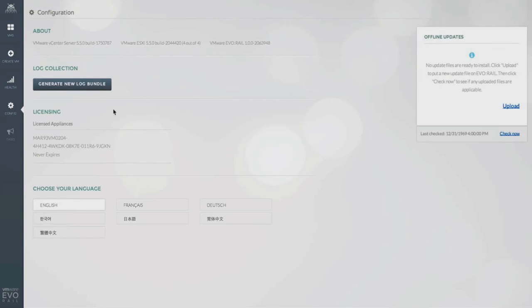Let's go and upgrade. It's really simple. No VM downtime. You simply pick the bits that you want to upgrade. You upload them via your browser.